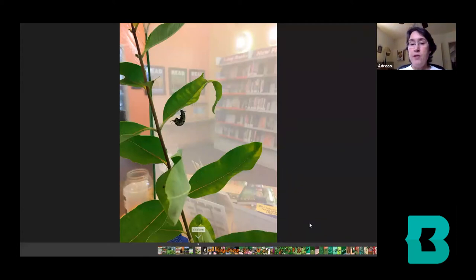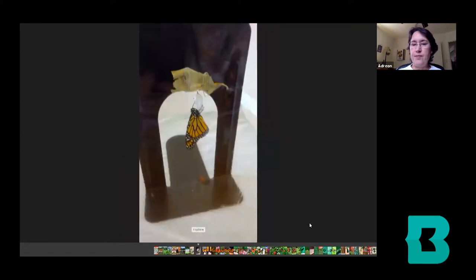So in this picture, you could see the caterpillar is hanging upside down in what they call a J shape. If you reverse it, it would be a J. And that's right before it makes its chrysalis. And of course, the librarian took a bookend and put it in to help.